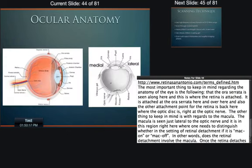Briefly, the anatomy sounds like you guys are learning it. All I really want to point out to you is mostly this image over here that shows the optic nerve coming off the back of the eye. This is anterior, this is posterior, this is lateral, okay? The macula is lateral to the optic nerve, and it's this macula that I'm really focused on whenever I see a retinal detachment, because the retina is always tethered at two points. It's always tethered here at the optic nerve, and it's always tethered out here at the ora serrata.